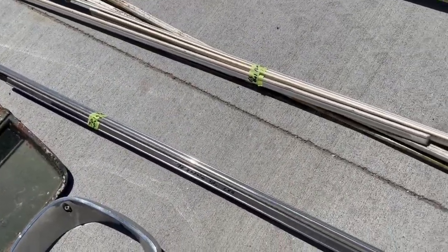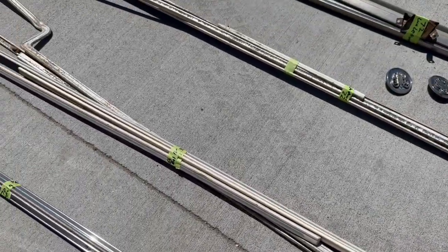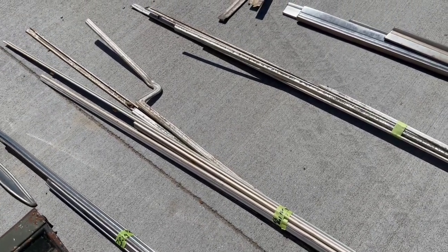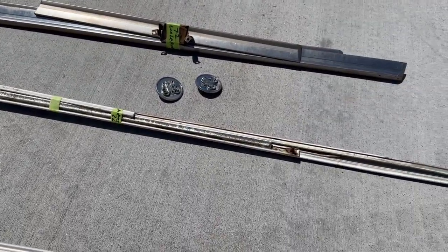70 Impala four-door. 66 Bel Air, once again four-door stuff, but that stuff, you know, they're not reproducing it, so sometimes somebody's got a nice clean original car, you need a stick of chrome, they're tough to find. Same thing with the 72 stuff. 72 Impala four-door.